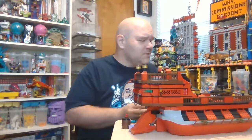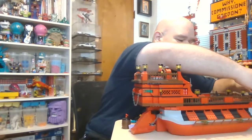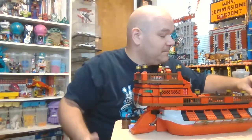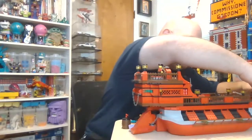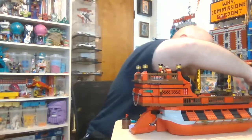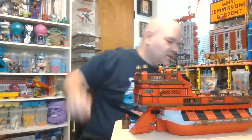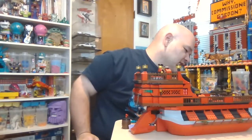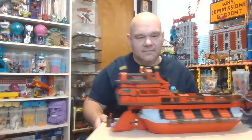So, we're keeping it old school, but that's all right. We don't need to modernize this boat. The only power on here is wind power, and that's the only thing getting you from point A to point B. No steam, no hydro drives or any funky thing that I could probably come up with.